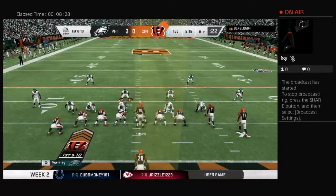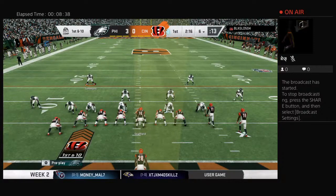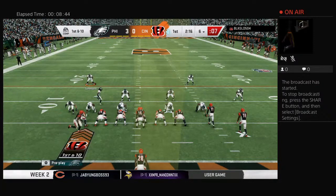Let's go deep, tighten up. Let's go deep, tighten up. Joker. Check it out, read. Hey, 50. Hey, easy.